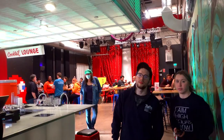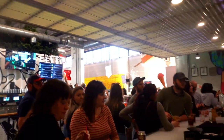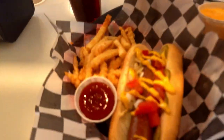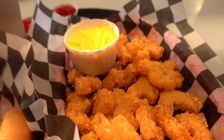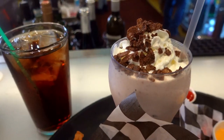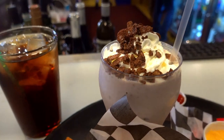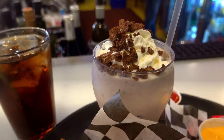And after an amazing day with all the video games, it's time to top it off with the Chicago-style hot dogs, some tater tots with cheese sauce, and an awesome malt. That's a chocolate chip mint topped with Cocoa Puffs, of all things. This is gonna be great.